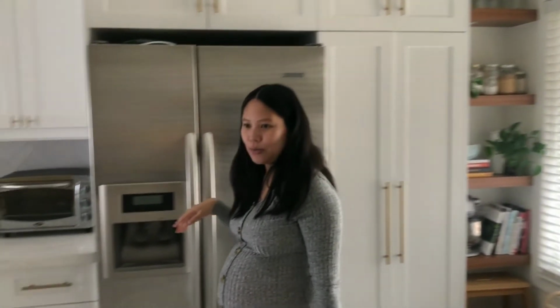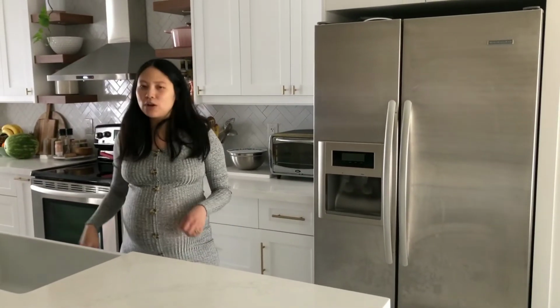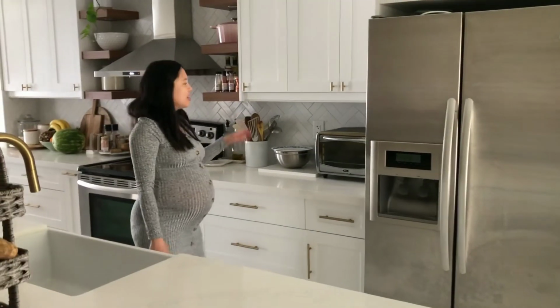This fridge is from our previous kitchen. All of our appliances, except for the dishwasher, are the same. The dishwasher we had to change because it ended up dying. And then here is just cabinets.